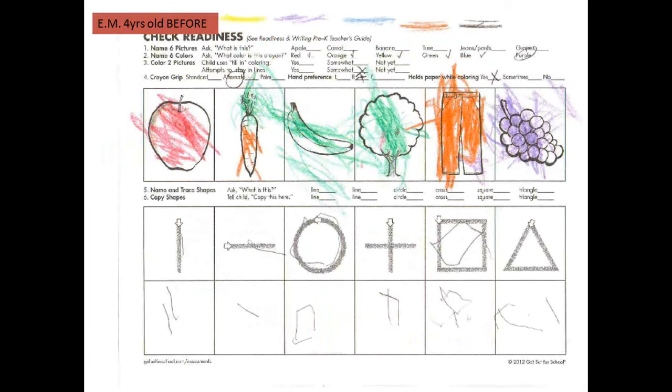So here's a little case study for us. This was a student I had in a handwriting camp. His name was Ethan, and he was 4 years old. This is his before screening, okay? So he knew what the things were. He knew what some of the colors were. He was able to color on the picture but not stay in the lines, right?